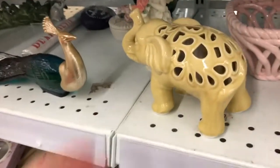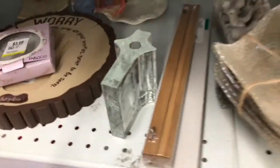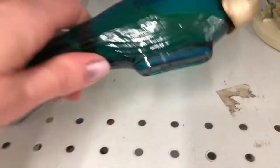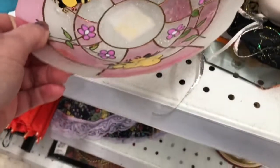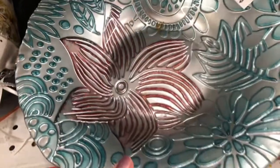I loved this elephant. Love the color, loved the decorations. So I definitely picked that up. And this was really interesting too, until I picked it up and it was actually full of perfume. It was a perfume bottle. Pretty though. This was a nice little dish too, with some bees on it, but no markings on the back of it. And then what else did we find here? Oh, this dish was just beautiful. I love the colors. Very, very pretty.